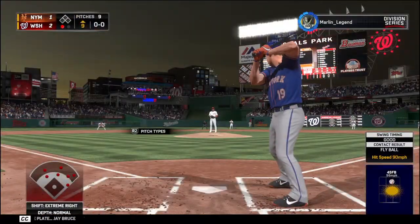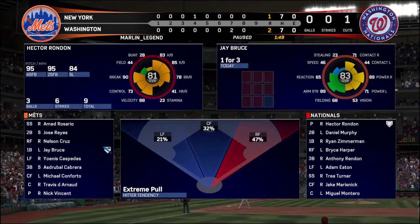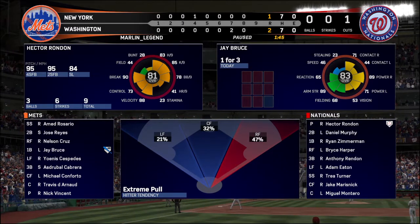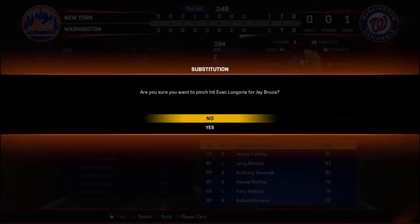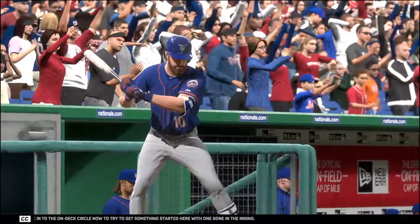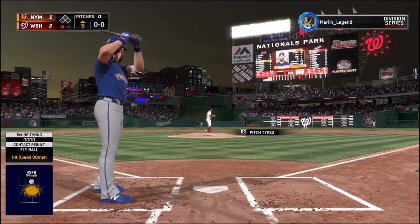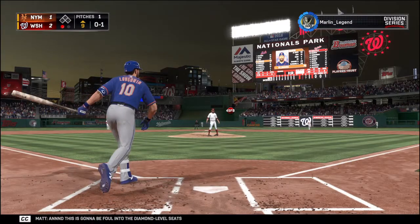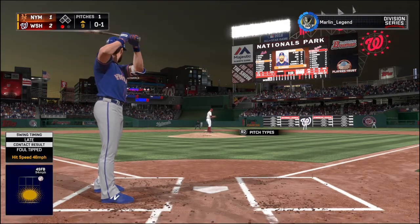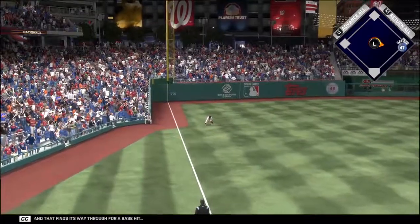Now at the plate, Jay Bruce. He was set. Down on strikes in his last at-bat. Sean Doolittle. Now pitching for Washington, number 62. Evan Longoria will move into the on-deck circle now to try to get something started here with 1 gone in the inning. And this is going to be fouled into the diamond level seats. Down the third baseline. And that finds its way through for a base hit.